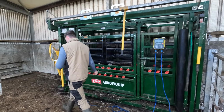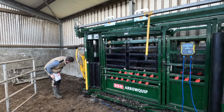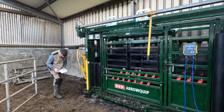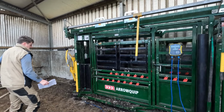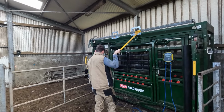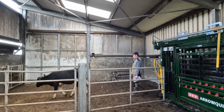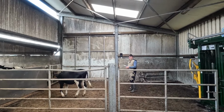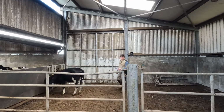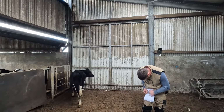Pink eye, nope. Then we let her out and look and see if she is lame. So what I do is just walk her, make sure she's not lame or anything. And then what else we're looking for is any cuts or abrasions or any damage that's been done. So all's good there. So in both categories, it's a no, and it's a no.